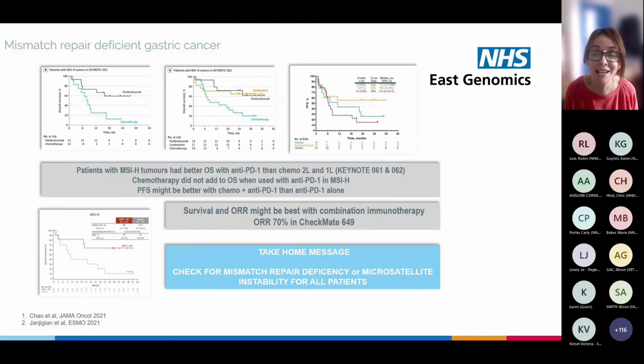So we know that chemotherapy before surgery is less effective for mismatch repair deficient gastric cancer. And we know that immunotherapy in advanced disease is very effective. In fact, the UK is one of the only countries in the world where we're permitted to use anti-PD-1 immunotherapy first line. So there is no first line registration, but we know that this is an effective treatment. And since COVID, for all upper GI cancers which are advanced, the NHS is funding nivolumab for these patients, so we don't need to give them chemotherapy.